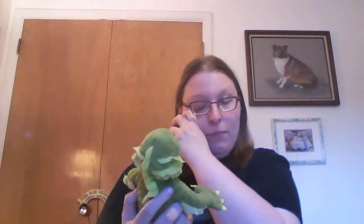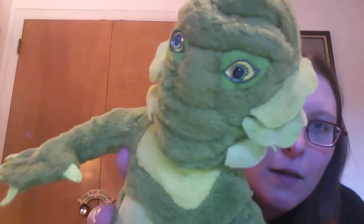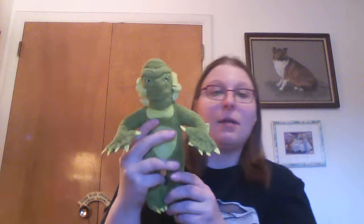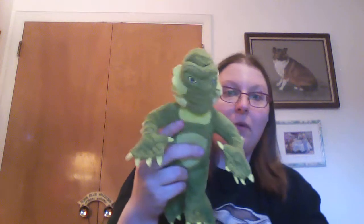And the last stuffed creature I have, and this is another one that actually started the pile like 4 months ago, at the beginning of the year. The creature from the Black Lagoon. And I love the eyes, because even as you turn them, it kind of gives you that creepy feeling. Got all his fins going on. So this is the Stuffins. 1999 is the copyright, and this will go well with my werewolf.